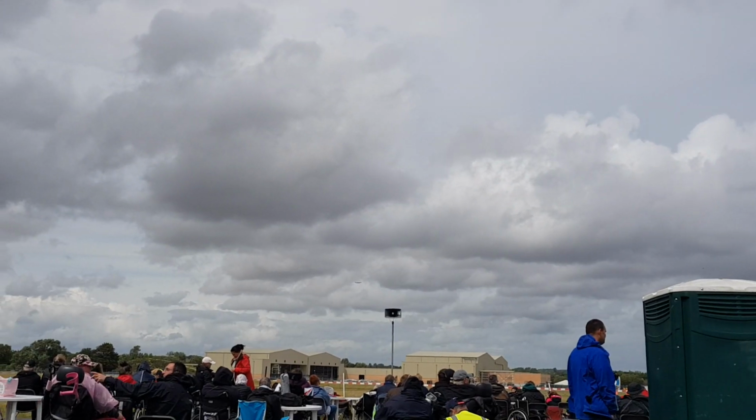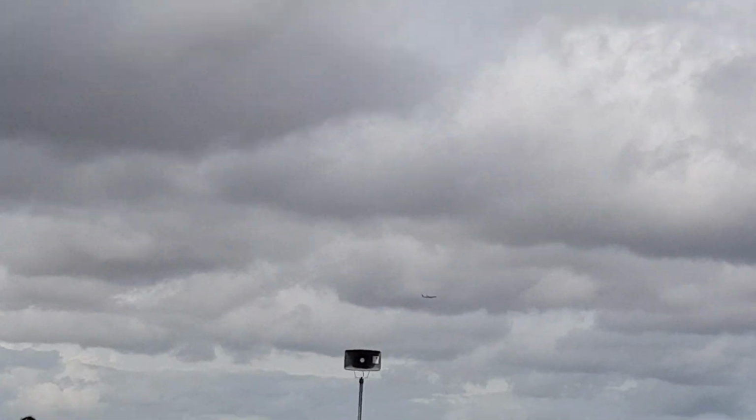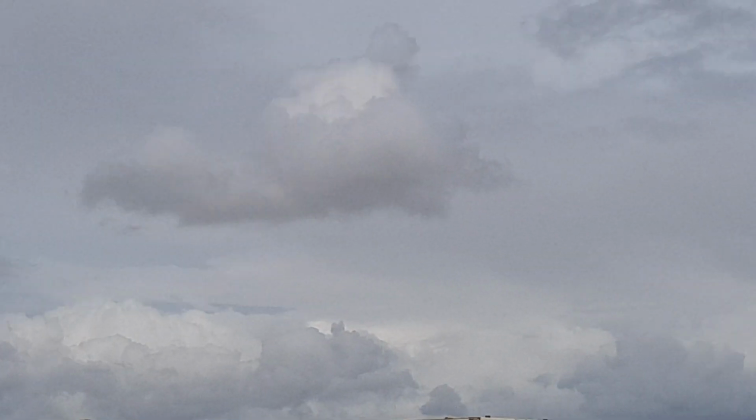Arrived on the 3rd of July and departs from RAF Fairford on the 21st of July. 752 in all, the biggest RAF air-to-air activity this year. That's the B-52.